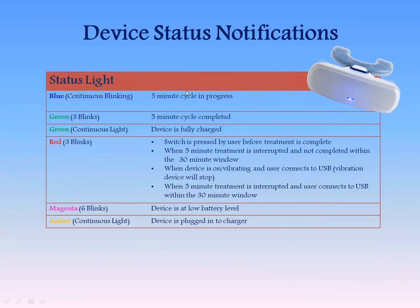There's a little light system on it. Blue basically means that it's working, that the cycle's in process. Basically, if it's red, then that means that it's been stopped. And if it's magenta, it's low battery. When it's that amber color, it's charging.